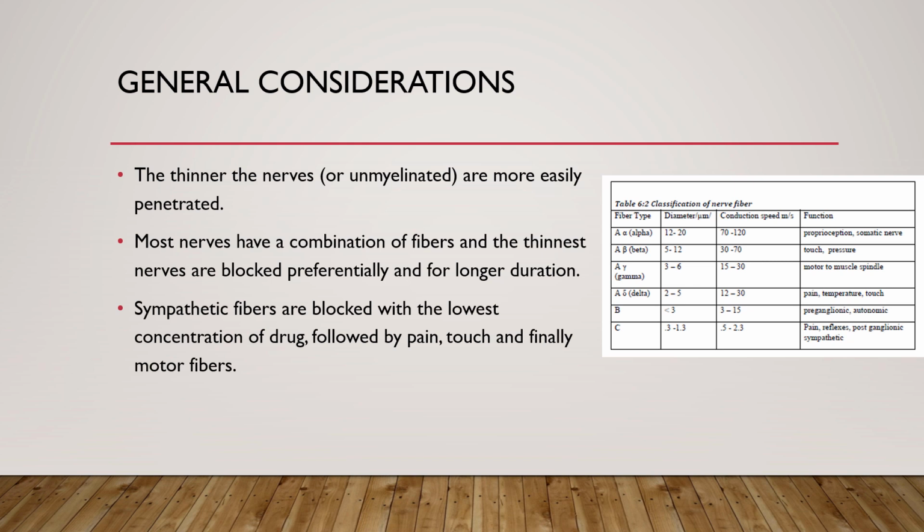motor fibers. So you can imagine you do a nerve block, and it's beginning to wear off. Patients begin to move their limb, but they still have no sensation. So this is something to keep in mind in terms of watching out.